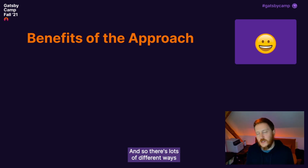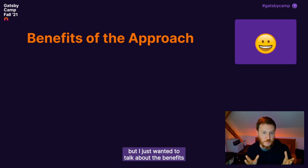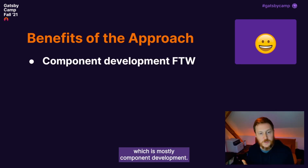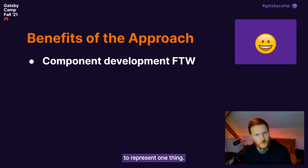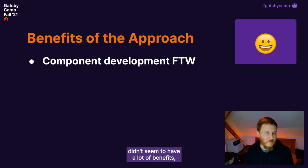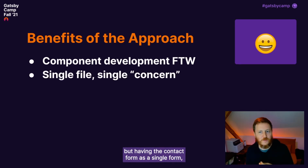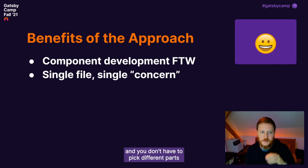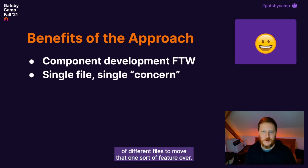And so, there's lots of different ways to put these stacks together. But I just wanted to talk about the benefits of the approach that we came up with, which is mostly component development. So obviously that's React. And it really helped get rid of the eight different files to represent one thing. Having CSS as a single concern didn't seem to have a lot of benefits, but having the contact form as a single concern definitely did. And because every component is usually just in a single file, it's really great for sharing between sites without a lot of overhead. You can literally just take a file and move it into a new site, and you don't have to pick different parts of different files to move that one feature over.